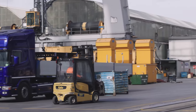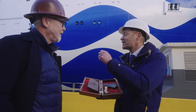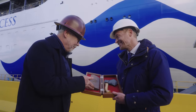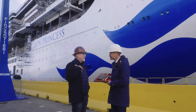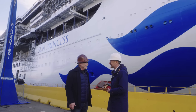We see our project from the first steel cut till the key to the captain. It's really amazing. Wow. And the whole history is here in this beautiful object. Yes. This is amazing. I love objects with history, with a narrative. We really appreciate your generosity and hospitality in letting us come and see this incredible construction. It really is inspiring. You are welcome. Thank you so much.